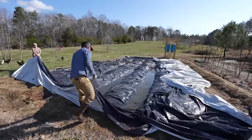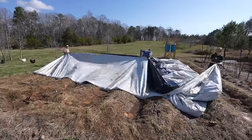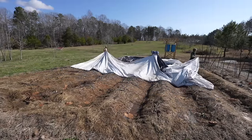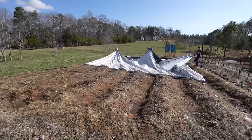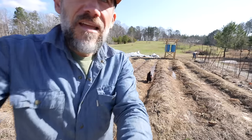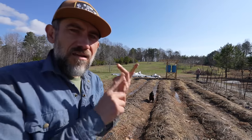This is gonna be heavy because of the water, but if we all grab it, I can grab the middle or you can grab the middle. But these are the healed up rows. This was our pumpkin watermelon patch that we had last year, and this has been covered fall and winter.